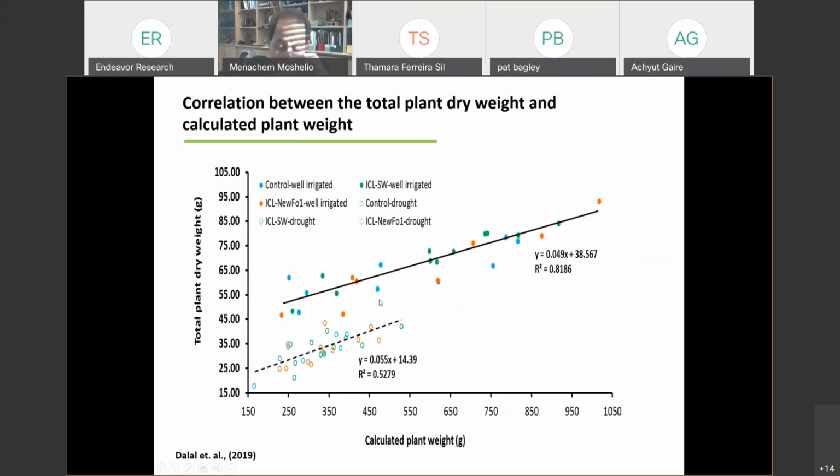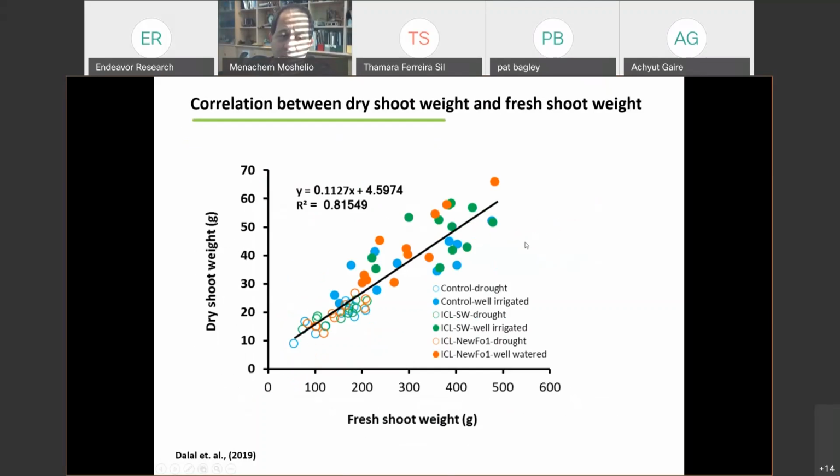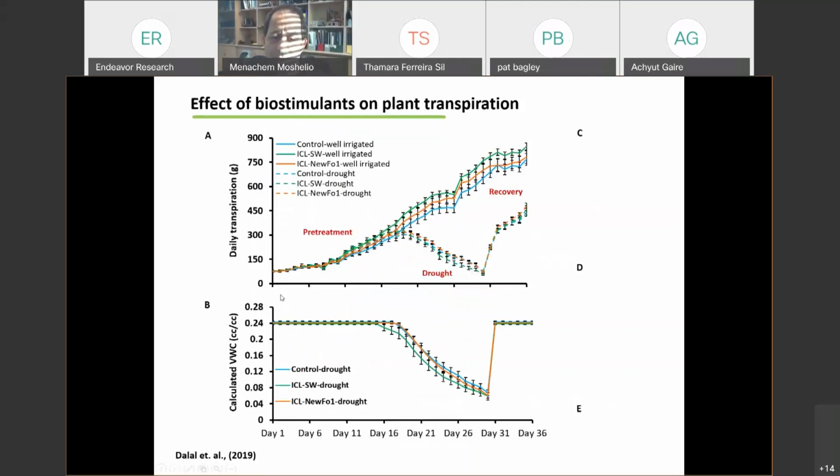Since the system gives us the plant weight continuously, we wanted to check the dry weight of the plant taken at the end of the experiment against the plant calculations. And we got a very nice correlation both in the drought treatment and the normal treatment. We did the same also with the shoot fresh weight and the dry shoot weight. Both of them gave us a very nice correlation. So we saw that the data is very reliable. So based on this, we look at the plant's behavior.